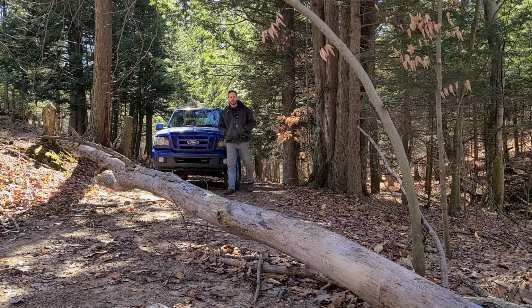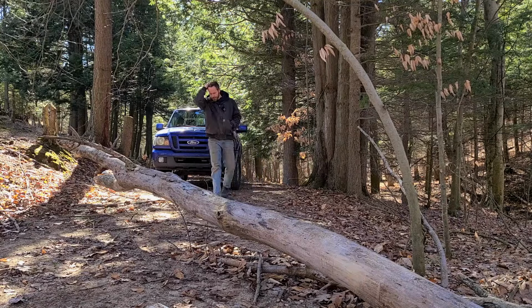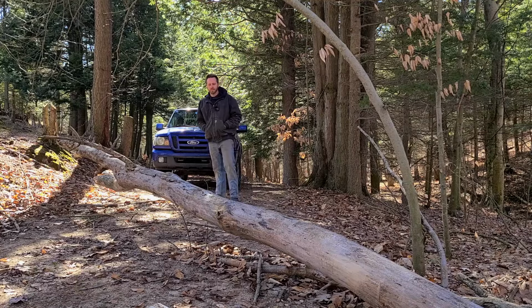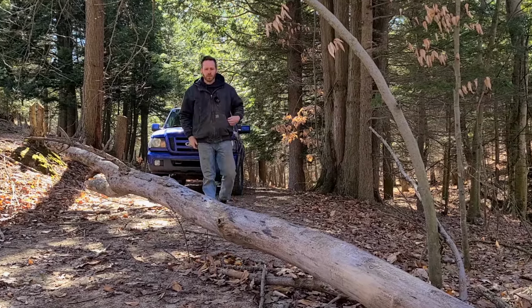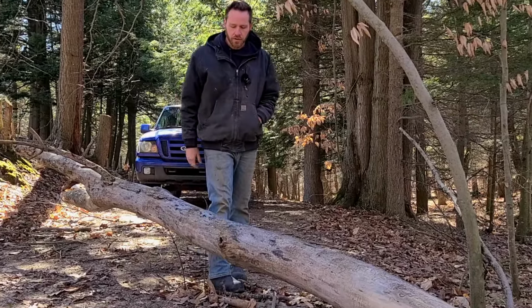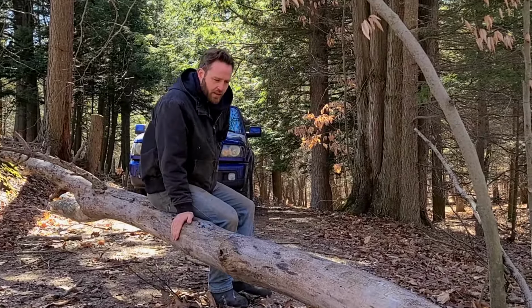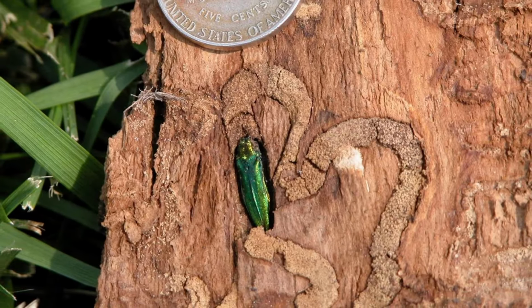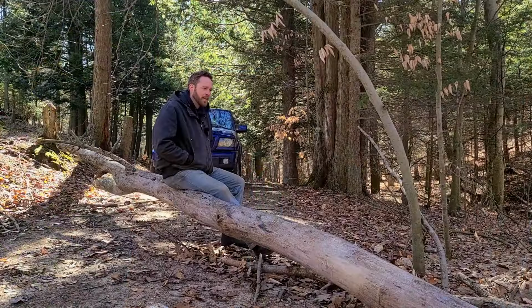Today I've got a bit of an adventure for myself, and it's certainly something I haven't done before, and that's thanks to Mother Nature. What I have here between you and I is a pretty decent sized ash tree for this region, but it was killed by the emerald ash borer, and it's been standing dead over there for a couple seasons now, and it got me thinking.